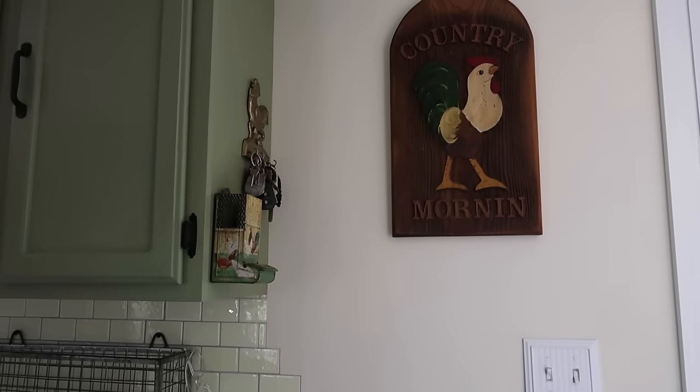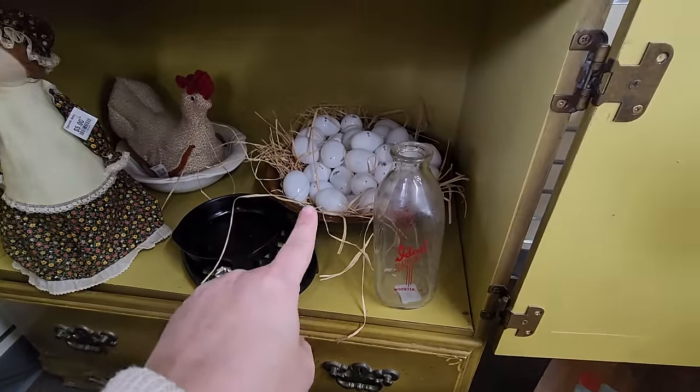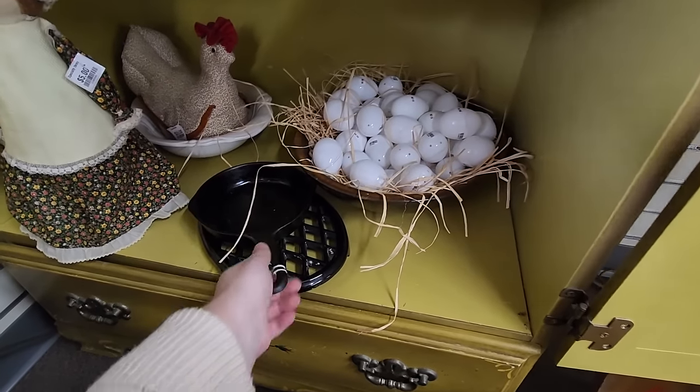They only charged us $3 for this at the counter, and it's probably my favorite find. Look at all those adorable eggs. That is so adorable. The good thing is I have real eggs.